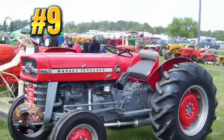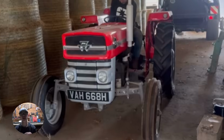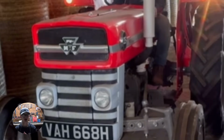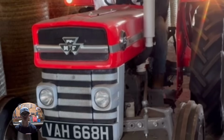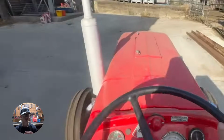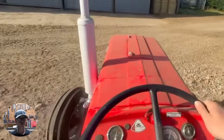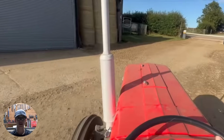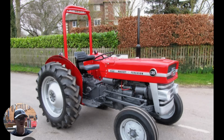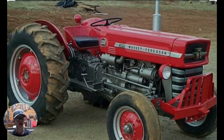And in the number 9 spot, we have the Massey Ferguson 135. This is a beautiful machine that was manufactured between 1964 and 1975. And it is a big step up from the Ford 9N with 45.5 horsepower. It's not super massive, but it's a lot bigger than the last tractor. And it is by far the most popular tractor made by Massey Ferguson. It also has the perfect combination of durability, simplicity, affordability, and obviously the looks. Massey Ferguson 135 was named after Daniel Massey.